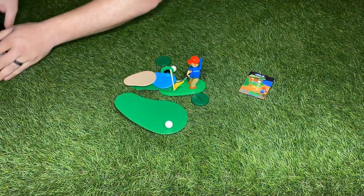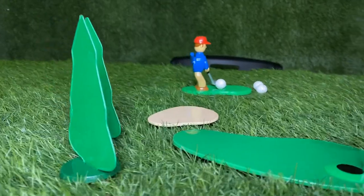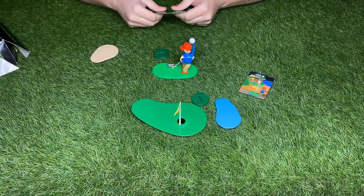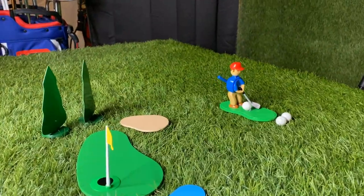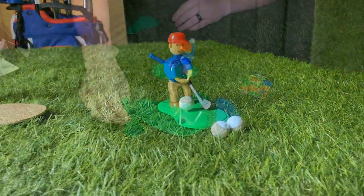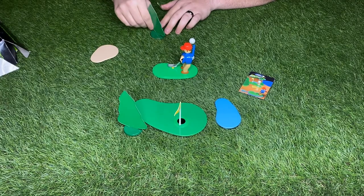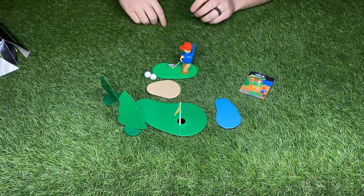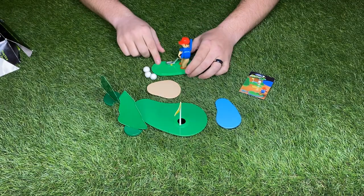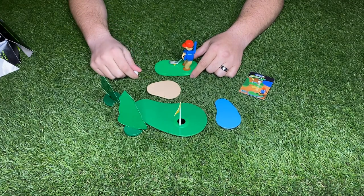Looks like we got everything there. We got our green. We got our flag stick. We got our water hazard. Our chipper. All right, looks like we got a couple trees here. Bunker and our three balls. So there you have it. We're gonna do a competition now to see who can be the best Chip Shotz golfer out of me and Brady. So stay tuned.